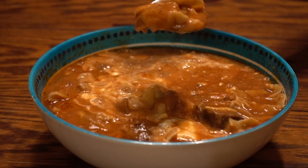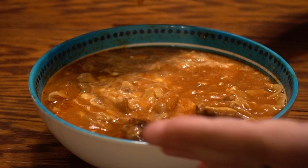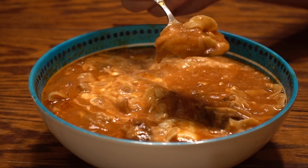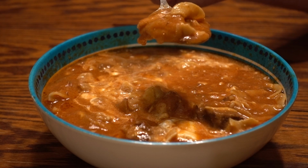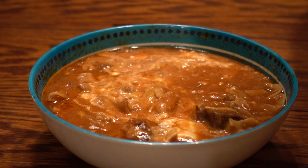It's got a strong tomato beefy flavor, as it should, of course. And speaking of beefy flavor, oh man, Anthem. Anthem is looking so beefy.